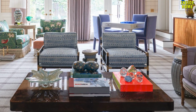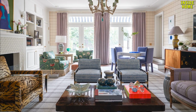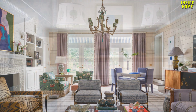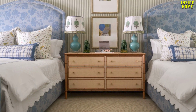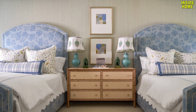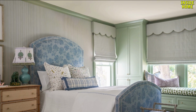You'll also notice beautiful details like limestone surfaces, unlacquered brass fixtures, and handcrafted ceramics. Lighting plays a big role too, with antique chandeliers and modern sconces adding personality and warmth.